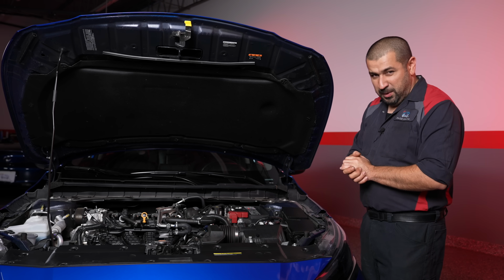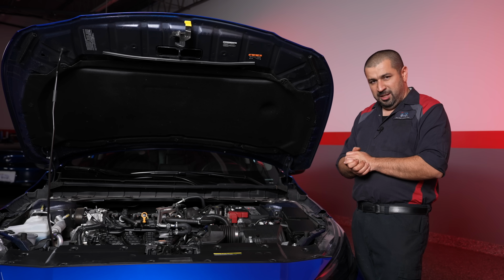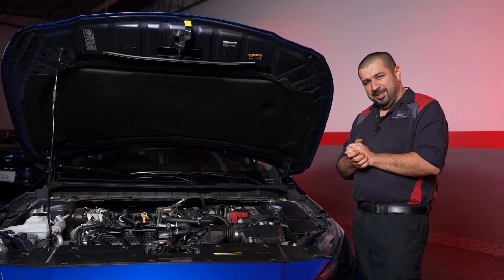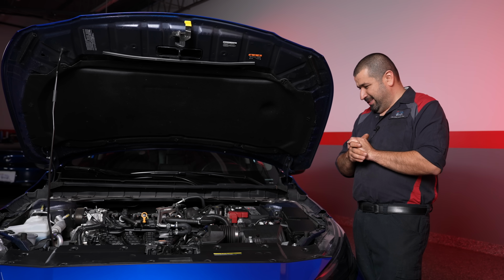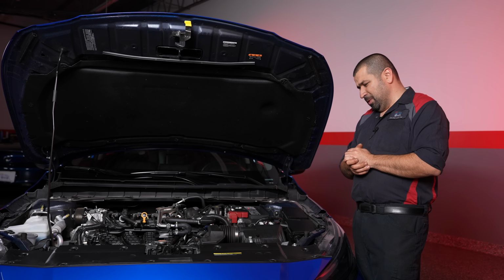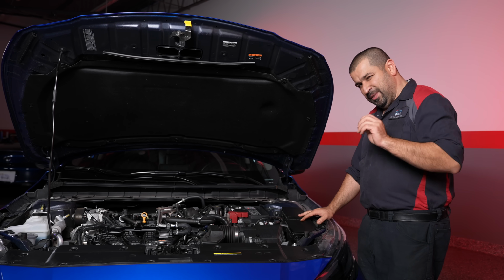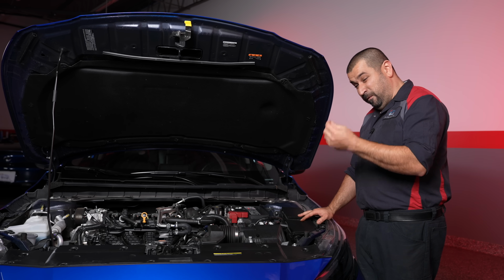Let's talk about the transmission here, because we only have one transmission option. It is a CVT. And yeah, CVTs with Nissan, Jatco, don't have the best reputation on the planet. There's good news, there's bad news about this one. Good news is, this is probably one of the most sophisticated CVTs, drive feel-wise.